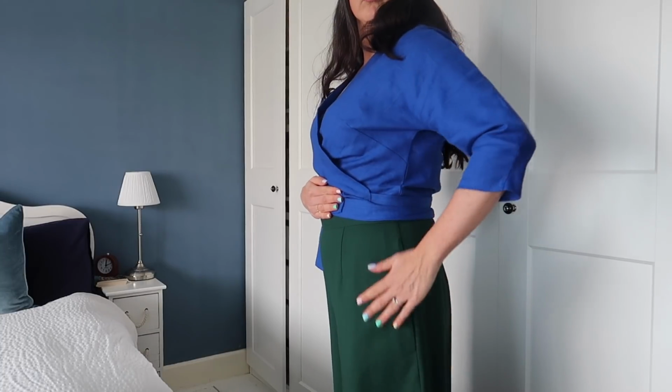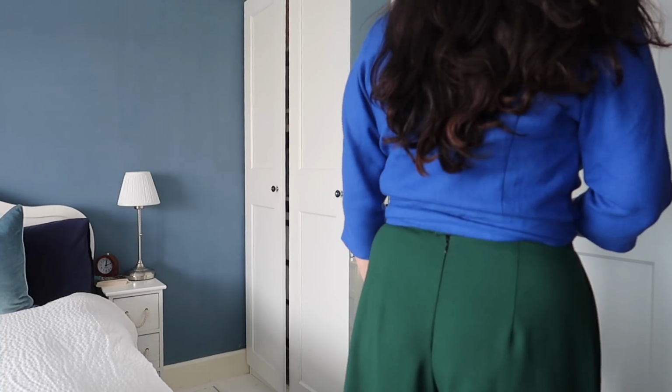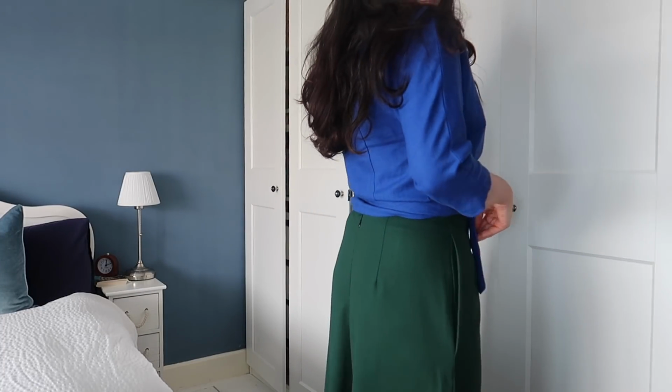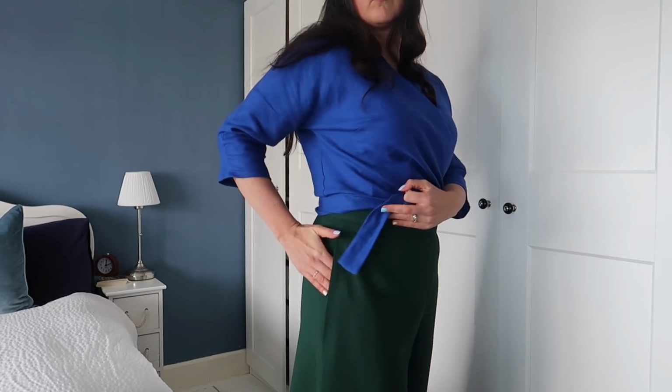B6178. I just can't remember numbers of patterns ever. Anyway, I've made it a few times. I know you've seen it a few times already. So it's a nice tried and true pattern for me. I don't have to make any alterations, although I have put on weight recently.